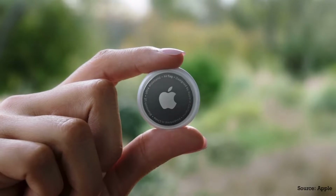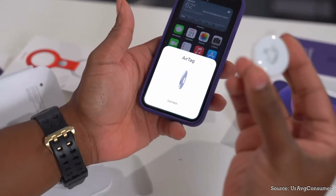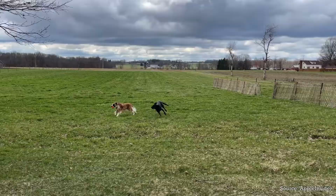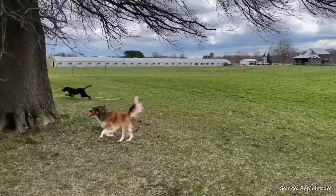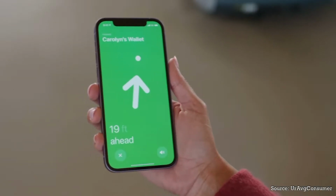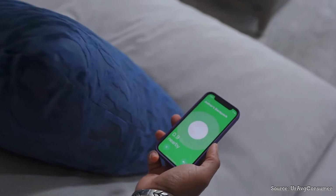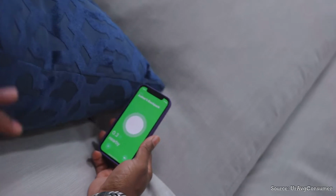Next up, Apple launched the most anticipated AirTags. So basically, it's like a keychain for your stuff you put in your wallet, in your keys, maybe as well in the collars of your dogs, or maybe in your kids when you go out. So basically what it does is it tracks the tag using the Find My app, and it actually points you to the direction as to where the tag is.